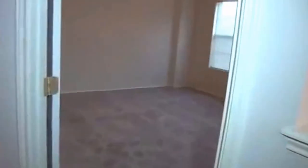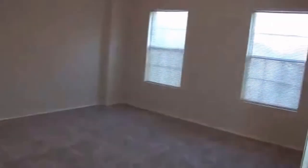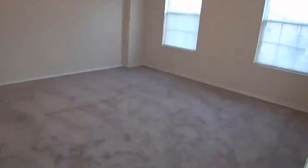And the last room here could be the optional fifth bedroom, or it could be an extra media room, or whatever you want it to be. It's got double doors, similar to the office downstairs, a large room. So lots of space throughout this house.